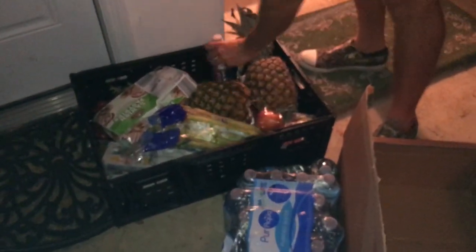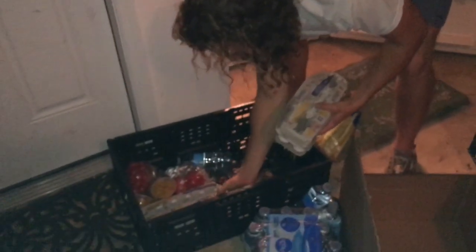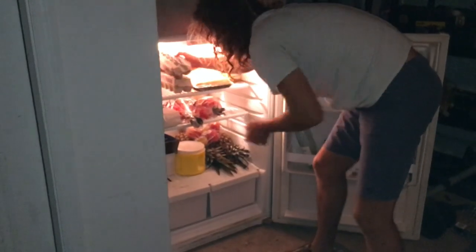So what we're gonna do, anything that needs to be stored in the refrigerator, we're gonna put in the refrigerator. These waters are good to go. We're gonna leave them out here for the time being. I'm pretty certain I'm just gonna throw that celery out. The pineapples should be all right. Yeah, sweet corn, throw that up in there. We got all these eggs here. These are definitely going in the fridge. And the eggs, I already know there's some broken eggs in there, so I'll pull those ones out tomorrow when I clean them.